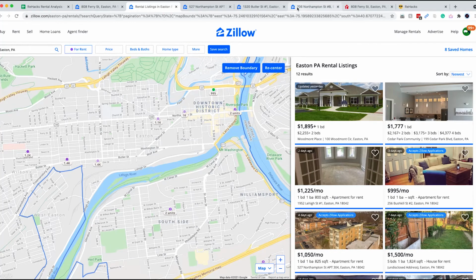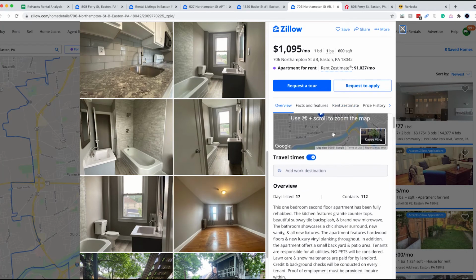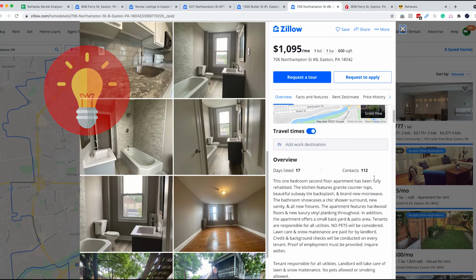I already have the tab opened here. And then you scroll till you see days listed and contacts right here. And that is really it. You might be like, that's it? Not a lot, right? But it's not about what the information is. It's about what it means. This is actually a gold mine of information.